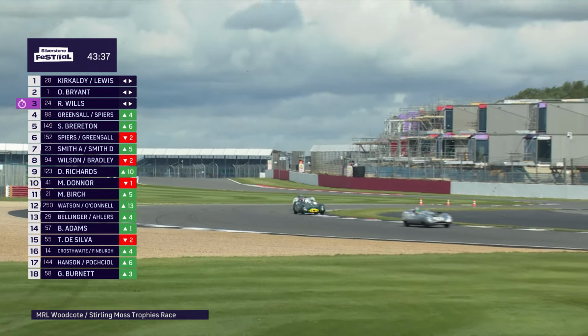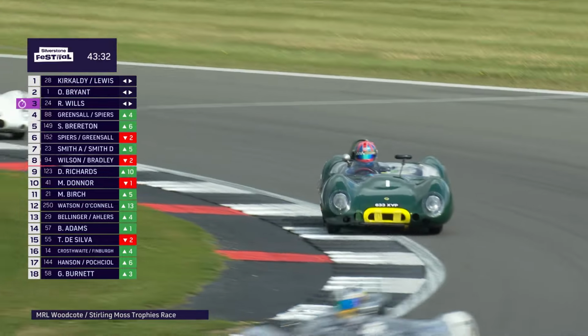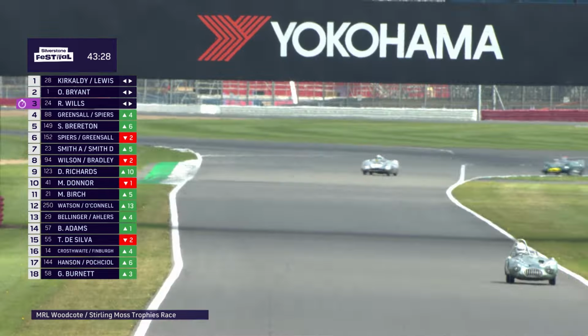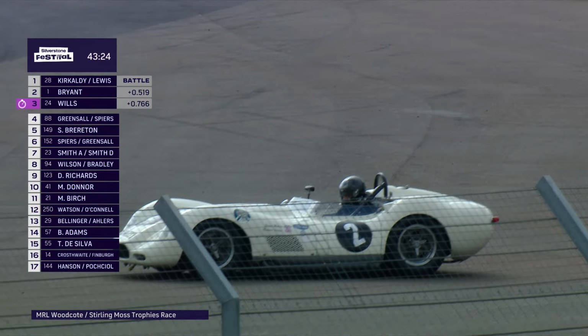Bryant just dropped back a little bit despite Kirkcaldy nearly binning it coming down in front of the BRDC suite at Brooklands. He's actually gathered himself back up. Roger Wills tossing something out of the cockpit. Was that a tear off or something?